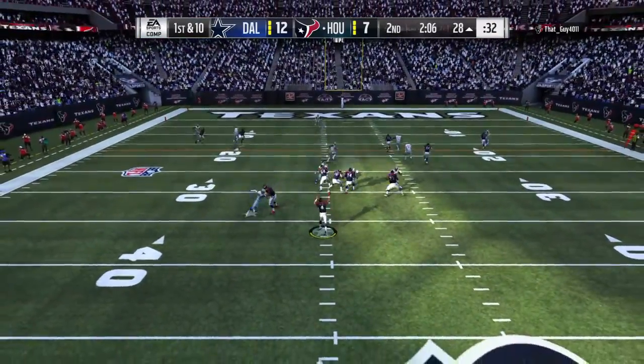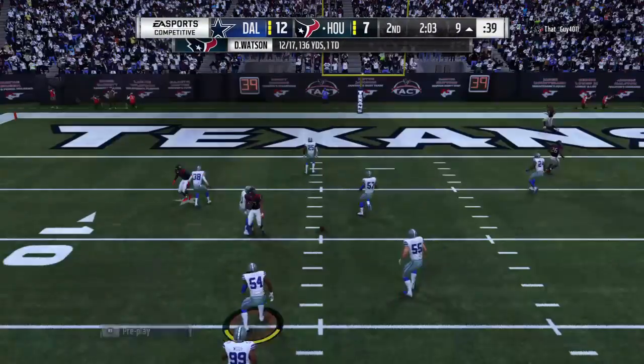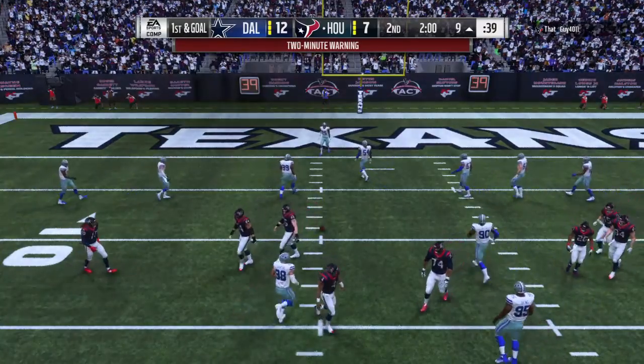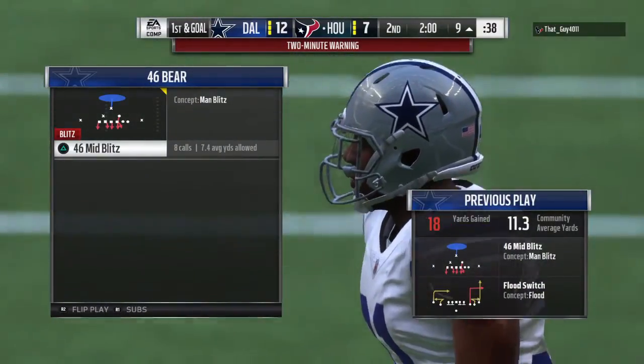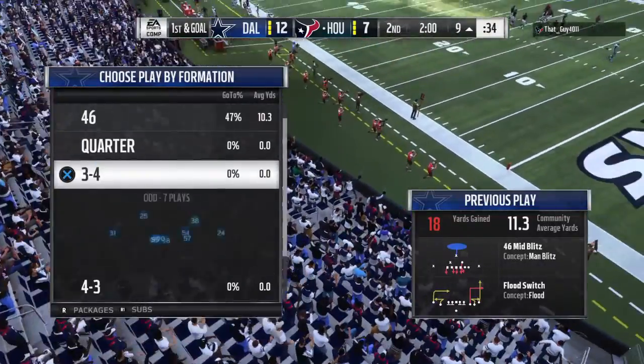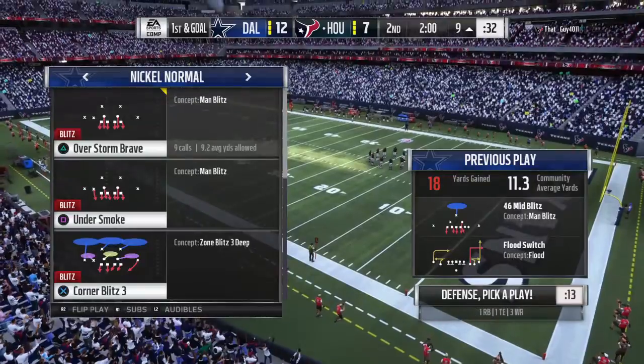Now a first down throw, Watson. That's caught. It's Thomas. And he gets it inside the 10 to the 9. Texans passing game in rhythm right now, picking up another first. 2 minutes to play here in the first half. We're back to Houston after this timeout.